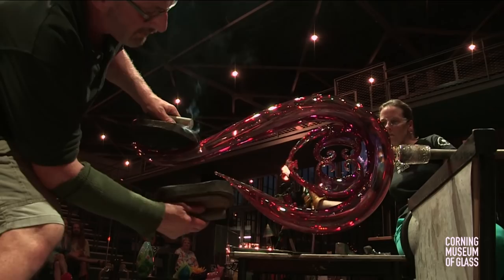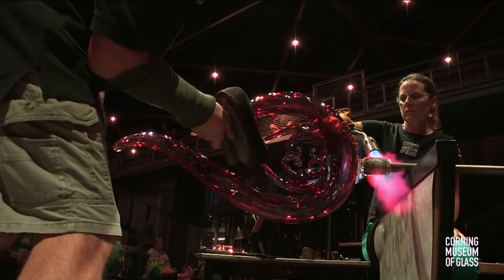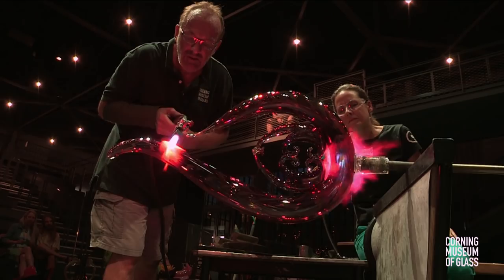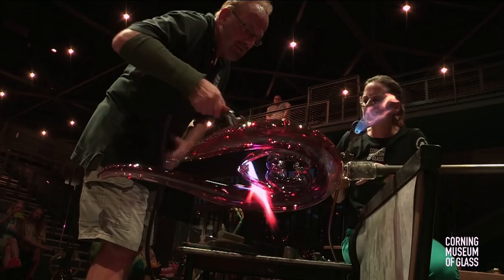Lewis just doing some refinement to this form. The color patterns on the inside and the outside of the form are all the same, but the color density will probably vary. The internal structures were blown out less. And Lewis just touching the glass as well.